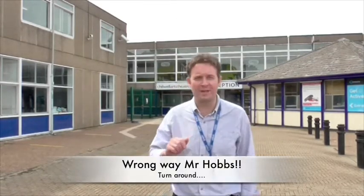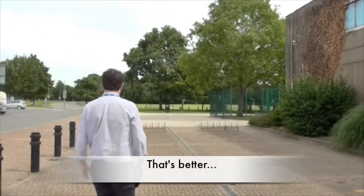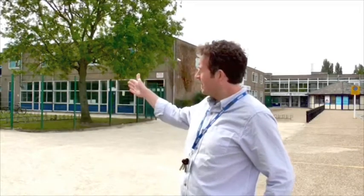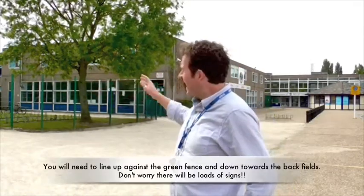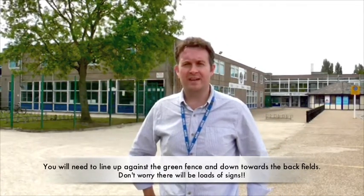Sorry, wrong way. We actually enter through this gate. So Year 6, when you arrive on your first day, instead of going through the main gate, which is where we would normally enter, you'll be entering through the side entrance down that path just there. You will line up against the fence just here and then wait to be told when to enter your Year 7 area.